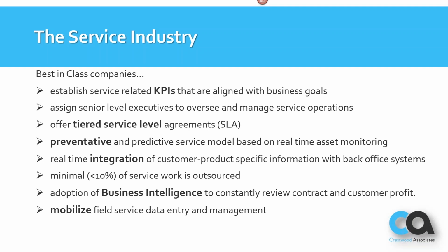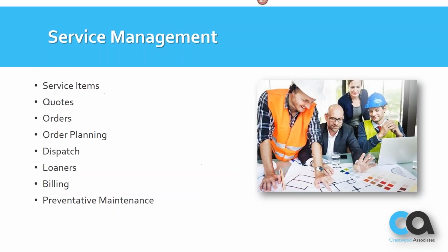So I flipped the page, as you probably heard. That's what's going on in the service industry. These are the things that were important to them, as we found. So what are we going to look at today? We're going to talk a little bit about service management with Business Central.